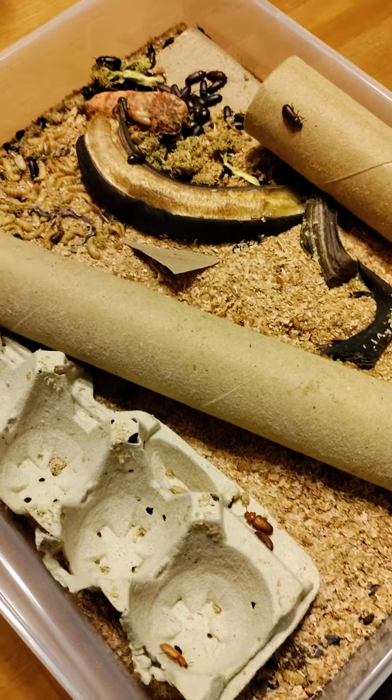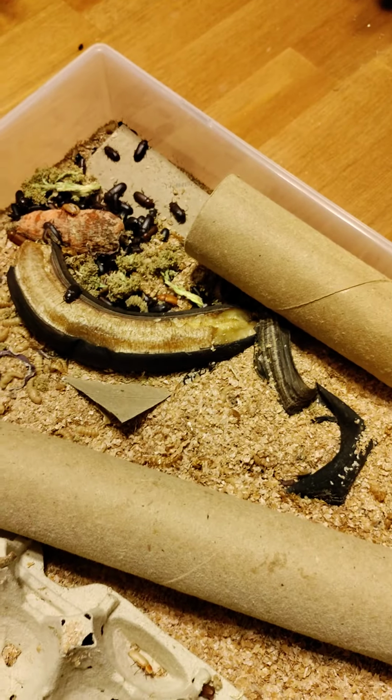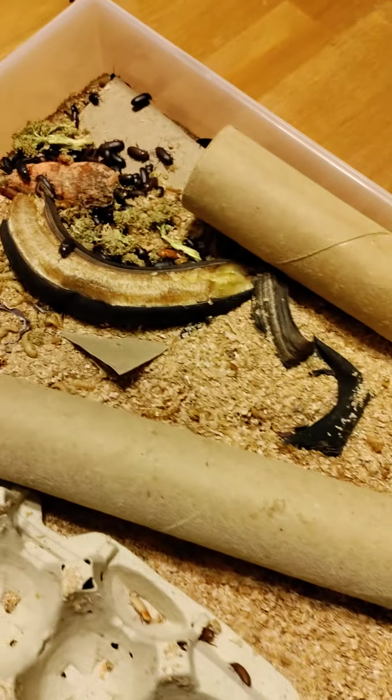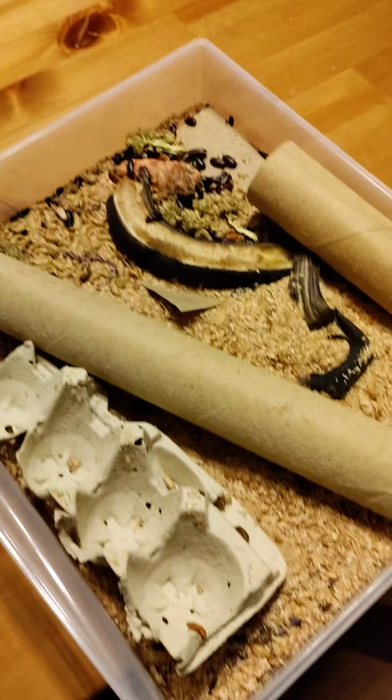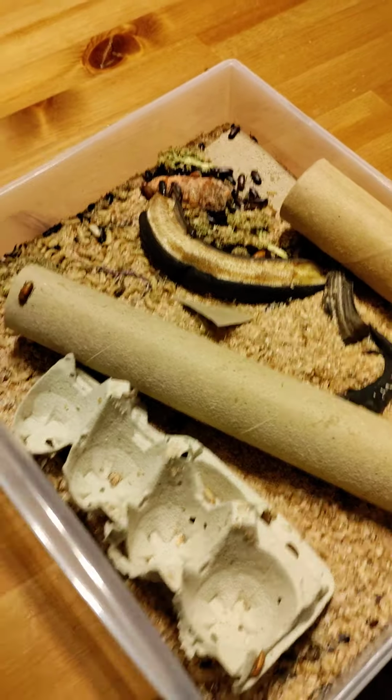That's a banana, obviously. But they'll chew on that, that'll get them through, like, a long time, so it's great, and it doesn't smell too bad yet, but hopefully they'll be through it by the time it starts to really stink.